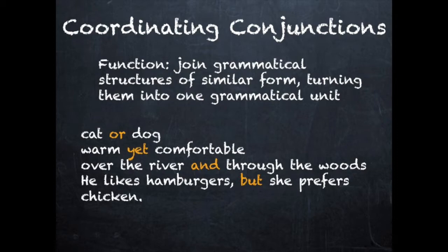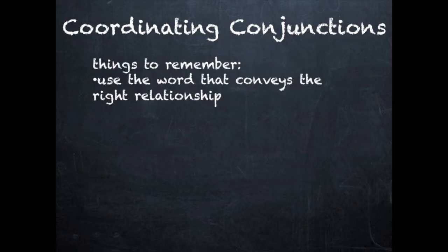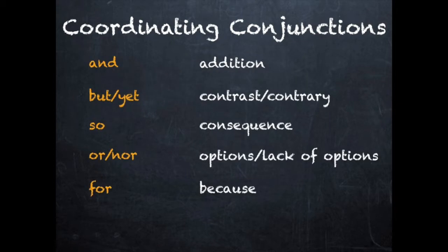So you could say cat or dog, warm yet comfortable, over the river and through the woods, he likes hamburgers but she prefers chicken. So the things you need to remember about coordinating conjunctions: first, you use the word that conveys the right relationship. So you need to know what those words mean. And means addition, but and yet are contrast. So is a consequence. Or and nor is options or lack of options. And for is basically meaning because.